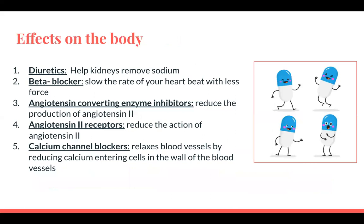Effects. There are different types of antihypertensive agents. The ones that are mainly used to treat hypertension are diuretics, beta blockers, angiotensin converting enzyme inhibitors, angiotensin II receptor blockers, and calcium channel blockers. They all affect the body in different ways. Diuretics help your kidneys remove sodium from your body so your blood vessels don't have to hold in as much fluid and your blood pressure goes down.